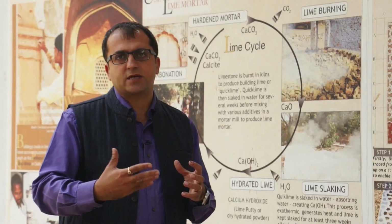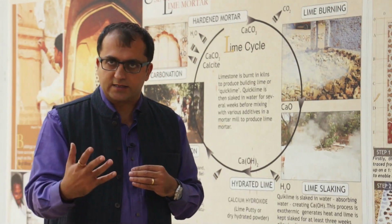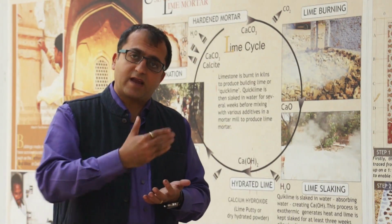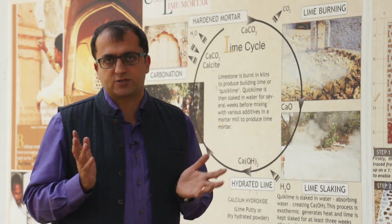When this is used as mortar or plaster, the carbon dioxide earlier released is absorbed back and the water earlier absorbed is released, thereby allowing the mix to go back into its natural state of limestone or CaCO3, which has the capacity to last in perpetuity.